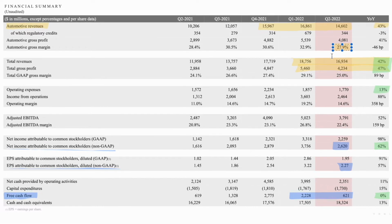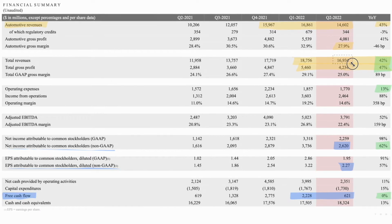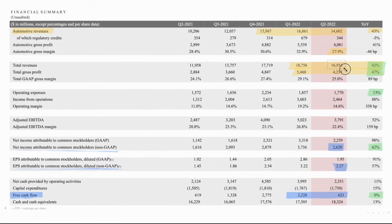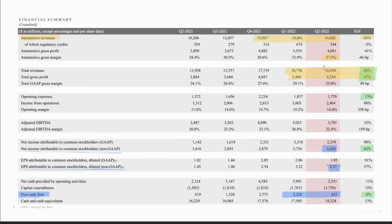Now, on total revenues, despite people saying this is not just a car business, $14.6 billion worth of revenues is automotive. The remaining $2 billion, let's say, is from their other energy businesses. And altogether, when you add all the segments of the business up, we're at about 14.6% operating margin. And that leaves us with $2.2 billion worth of net income attributed to shareholders for Tesla. And again, that is actually up 98% year over year.